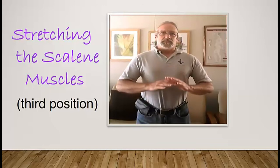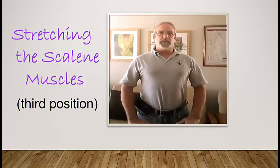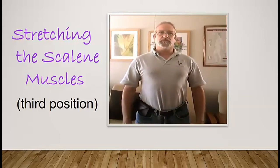It's important to keep the shoulders straight so you're not cheating. But those are the stretches that you can do on the scalene muscles. That's actually borrowed from a Qigong routine called the 8 Pieces of Brocade.